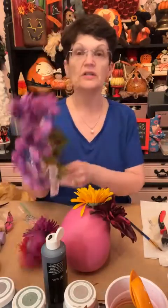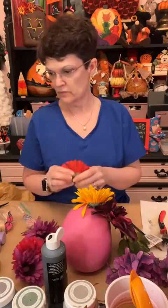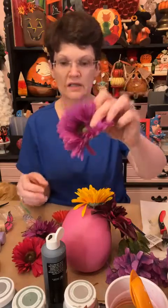All right, so I want to put a little bit of this too. And there's a red one of these. And I just want to go down here. What do I want to do? I've got this color as well, and this actually matches it better.